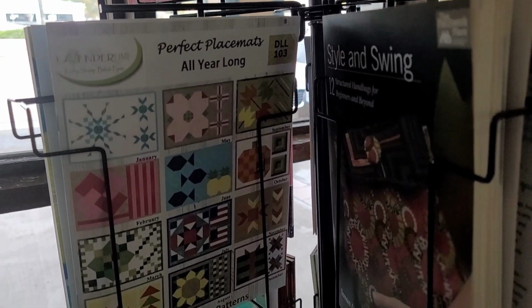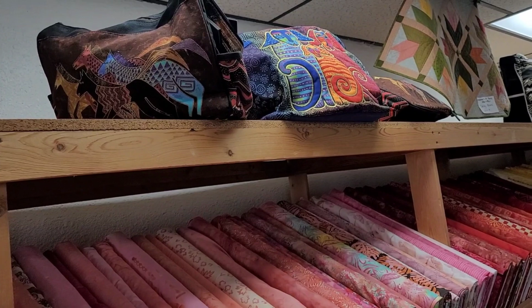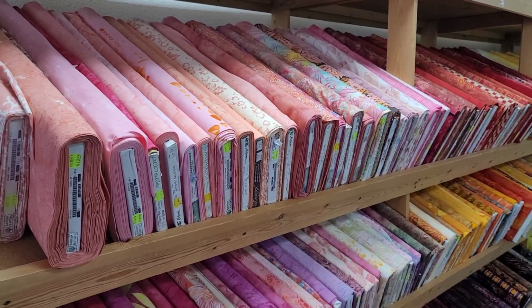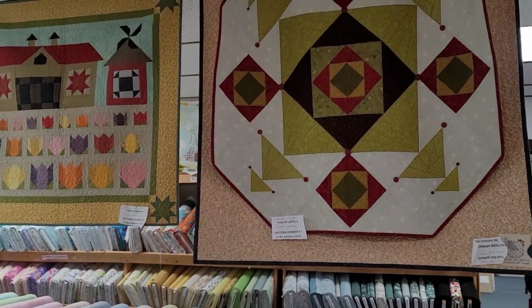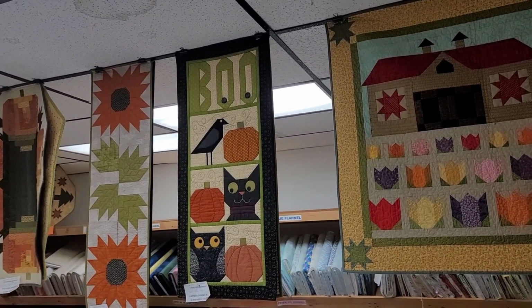I love patterns and books, and so I actually thoroughly go through. I'd probably be out of quilt stores a lot faster if I wasn't trying to look at all the books that they have and all the different patterns that they have. So here are some of the batiks that are lining the wall. In the center of the store, they have some samples. You know, I believe in samples because that's what makes me want to buy the quilt kits.